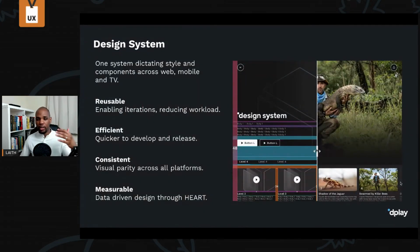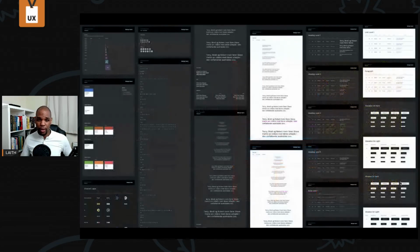And when we began to look at our design system, because of the way that we built it, we were able to think about it being reusable, efficient, consistent, and memorable. We were able to think about the reusability of it to enable interactions that reduce workload. Our efficiency was about how we help and work with our developers to make sure that what we're designing allows for quicker development and release as well. We were able to be consistent because we were thinking about it across all platforms, and we were able to measure our work through using data-driven design along with the HEART framework, which was super effective for us.